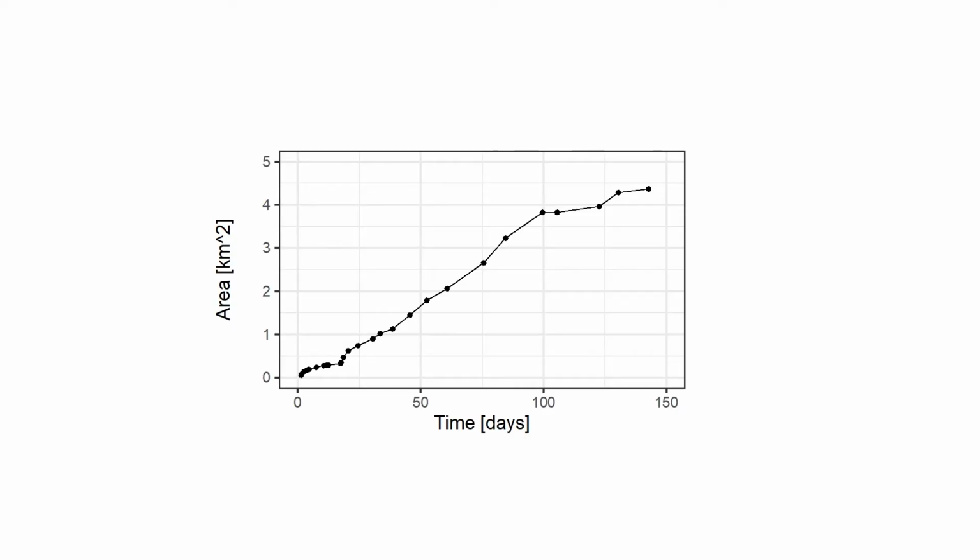You can also see how the area of the lava field has been developing over time, and it more or less has increased linearly until day number 100, but we see now that it's flattening out a bit as the lava flow is thickening.